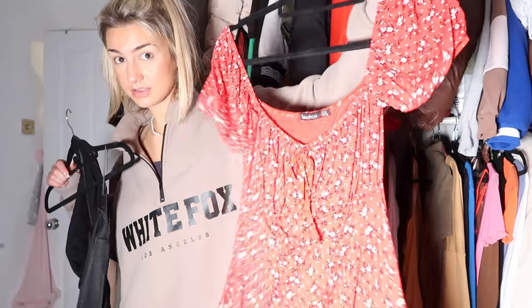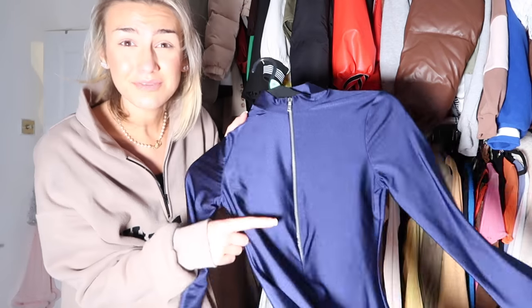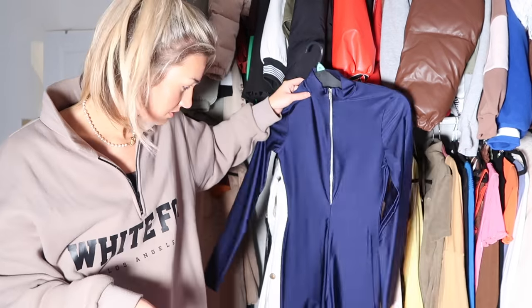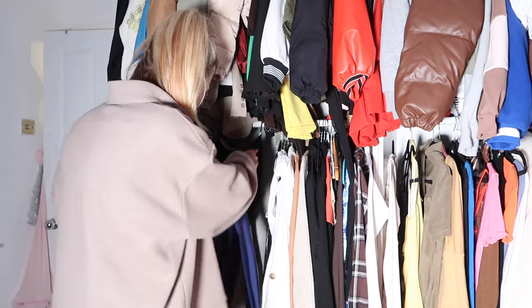Can part with that, that's a little summer dress. Little smock dress, I think that's well cute, but it's not really my style. I bought that for Mintfest in 2017. I've never worn it. I didn't even go to Mintfest.